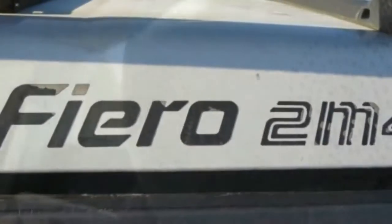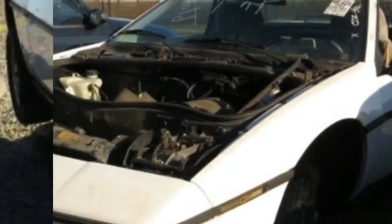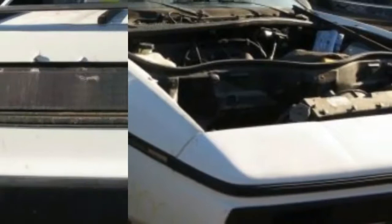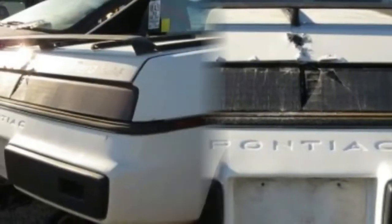Here's a first-year 2M4 I spotted in a San Francisco Bay Area self-service wrecking yard. 2M4 stood for two seats, mid-engined, four cylinders, and was the badging put on the Iron Duke-equipped Fiero coupes. Sales were pretty good in 1984, but plummeted in subsequent years.